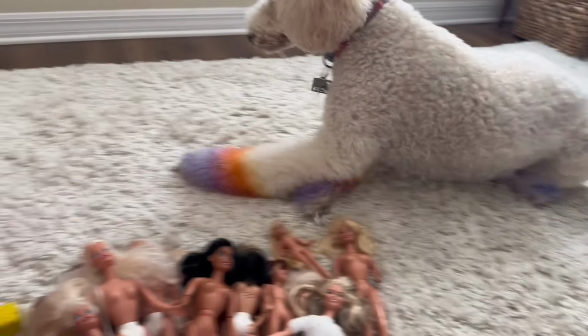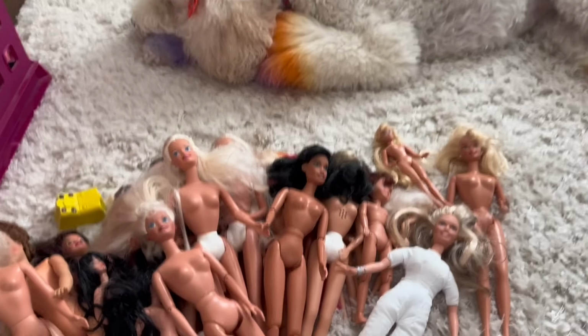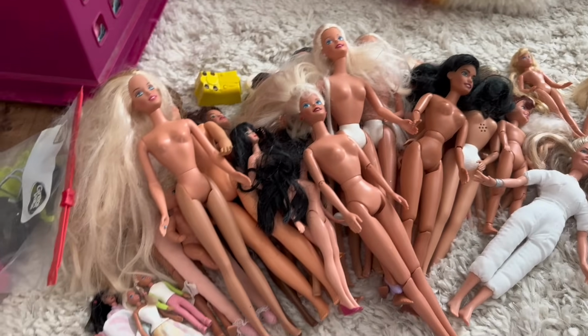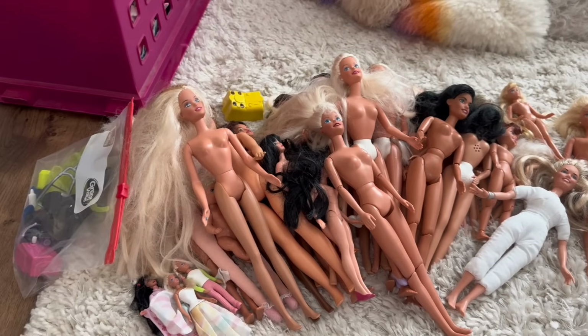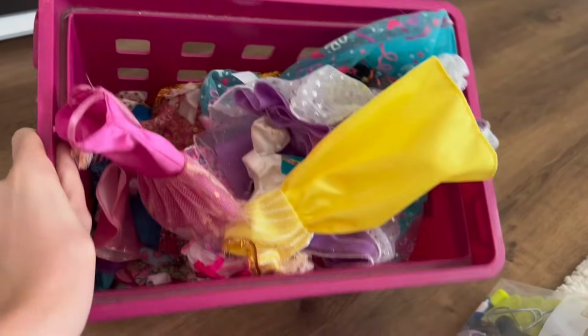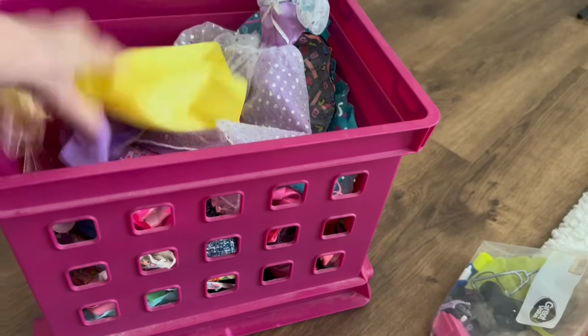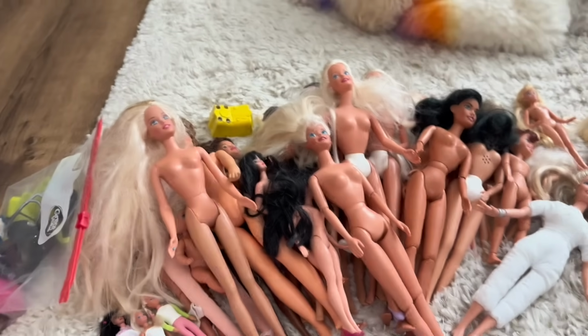Okay, so I have a happy little helper. Well, she's like, I don't want to be on camera. No pictures, no autographs. And I have undressed all of these dolls to get them prepped to go into a bath. I have all of their costumes right here. There is a lot of Barbie costumes in here. I did have to throw away some pieces. This whole lot was really gross.